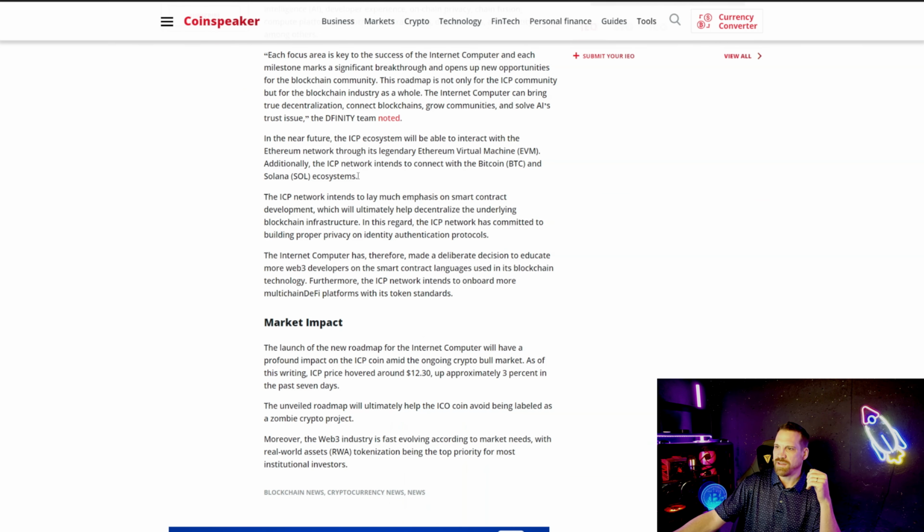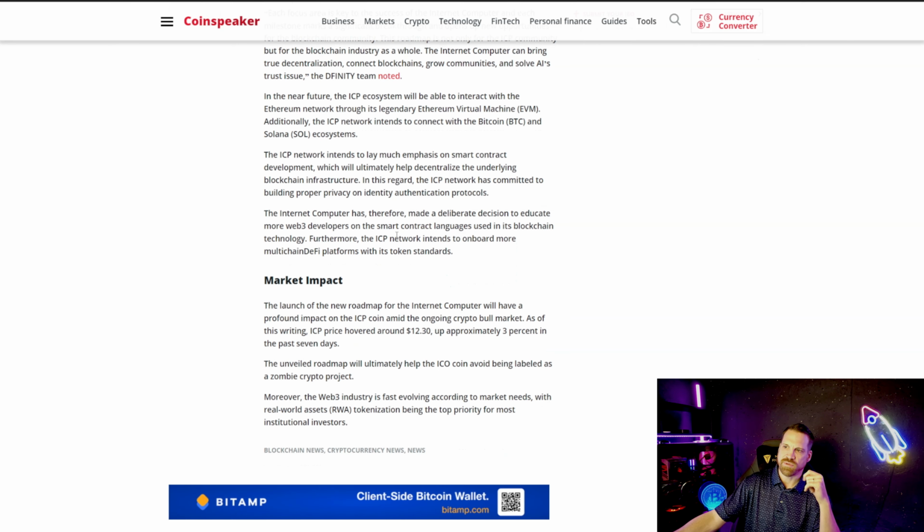And they said here that in the near future, the ICP ecosystem will be able to interact with the Ethereum network through its legendary Ethereum Virtual Machine. Additionally, the ICP network intends to connect with the Bitcoin and Solana ecosystems. They've already been working on this for quite a while here, and I think some of that's actually already implemented with this. And the ICP network intends to lay much emphasis on smart contract development, which will ultimately help decentralize the underlying blockchain infrastructure. In this regard, the ICP network has committed to building proper privacy on identity authentication protocols here.